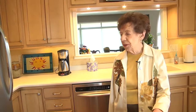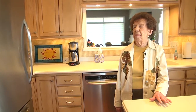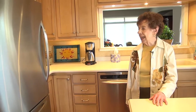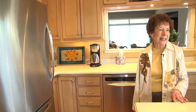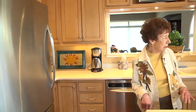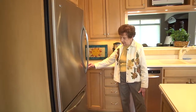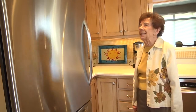This is the first unit that was built in our complex. So right now it's probably about 22 years old. So 6 years ago, the appliances needed replacing. And of course, stainless steel was the newest thing and something I didn't have before. So these I bought together. However, they're not all the same brand. But as long as the salesman showed me, as long as the handles match, they'll look coordinated.